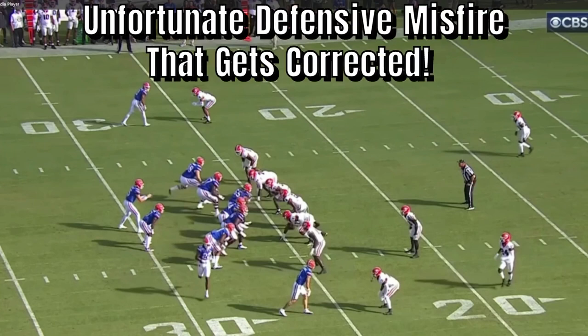Okay, this is on Georgia's first defensive touchdown they give up, and I was really confused on the coverage concept because I really thought that Dalen Everett had done a poor job in his man technique. But now that I see later in the game how it was supposed to work, I understand now why they are giving this leverage away.